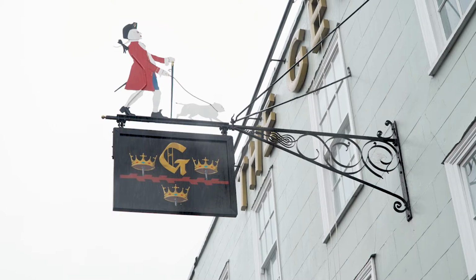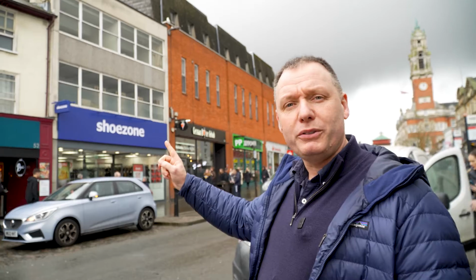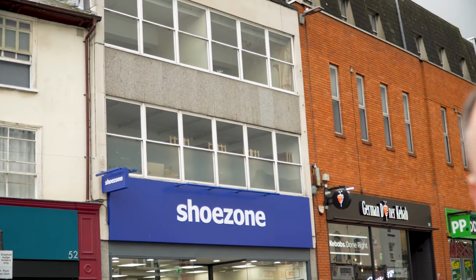Just finished our millionaire mastermind lunch for our Commercial Conversion Academy. We're moving on to our next case study. I just wanted to show you this building here. Look at Shoe Zone. Look at that ugly duckling building that is not being used. It's in a disrepair. Imagine what you could achieve.